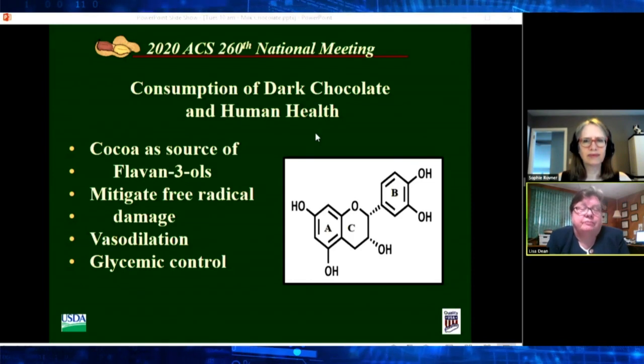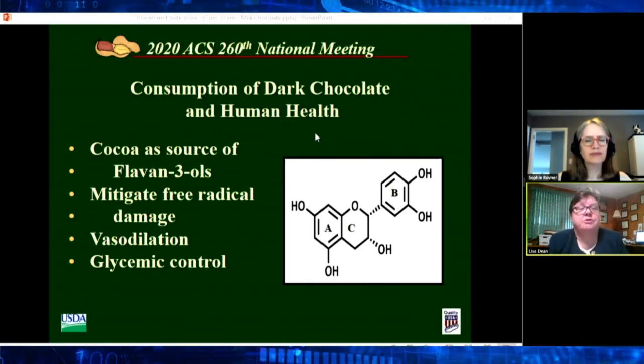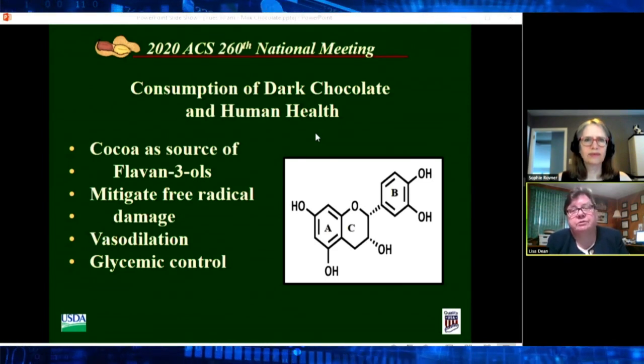So from the slide here, you can see a discussion about dark chocolate and human health. And cocoa is a source of these compounds known as the flavanols, which are essentially polyphenols that have had positive impacts on human health. They are known to mitigate free radical damage, which is responsible for a number of issues in the human body, such as aging, cancer, etc. And they're also vasodilators.